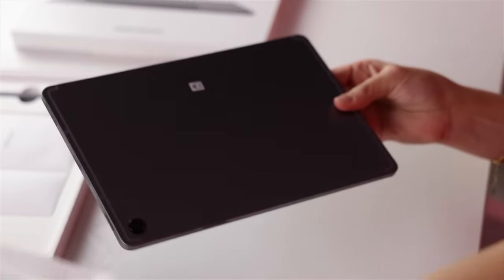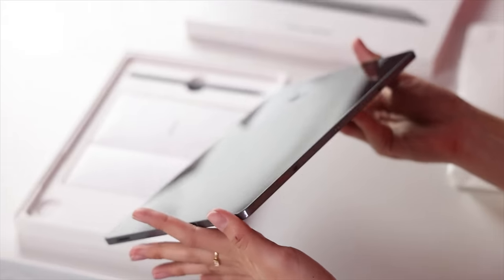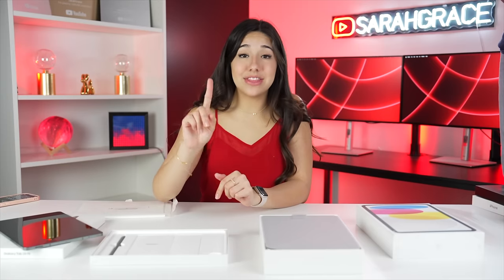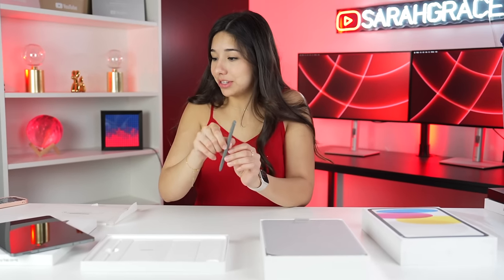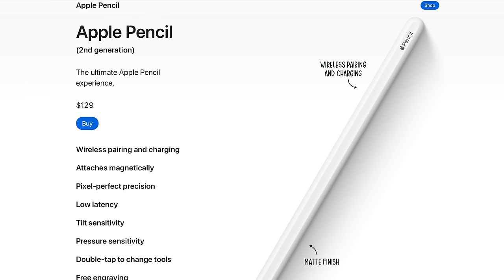Okay, so here is our Galaxy Tab. Ooh, this is clean. Not gonna lie. It feels really nice. And this is the key difference right here. This little thing right here, the pen, is probably gonna be the reason why this wins. Because if you were to get the Apple Pencil, it would be an extra $100.